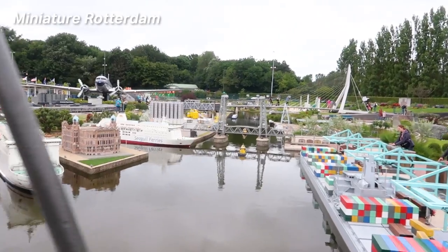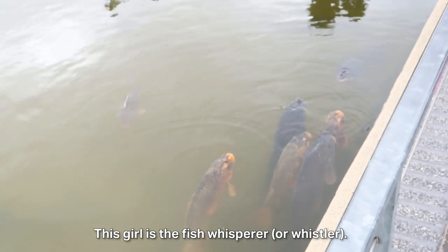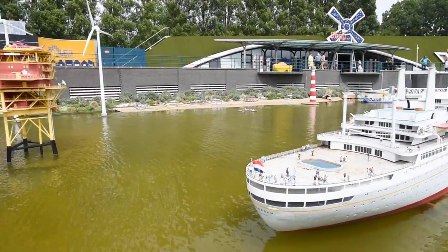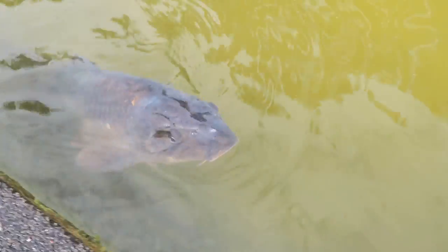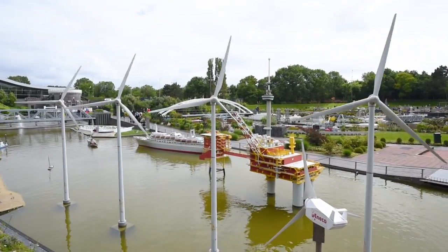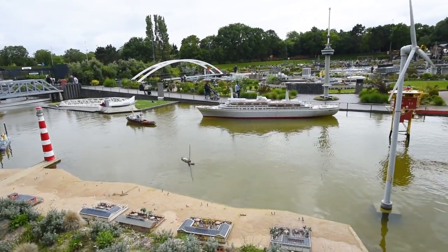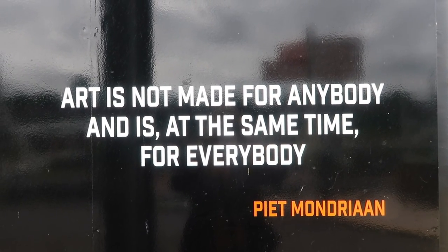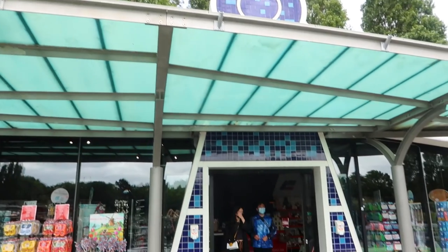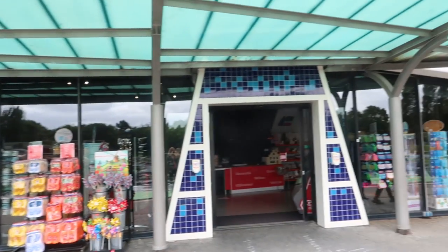I guess with Erasmus Bridge over there and everything, this is supposed to be Rotterdam. Over here you can also find a souvenir shop. It's close by the exit. So if you want to buy some very touristic souvenir things, here you can do that.